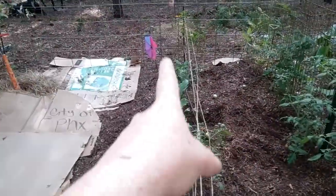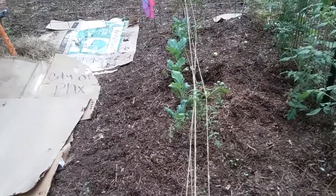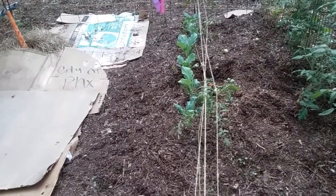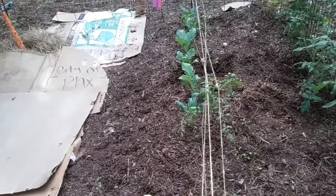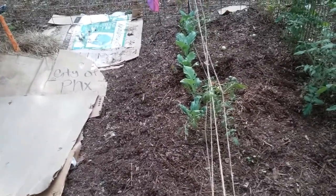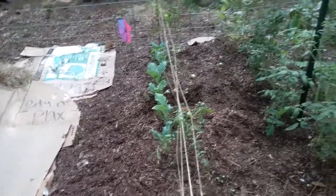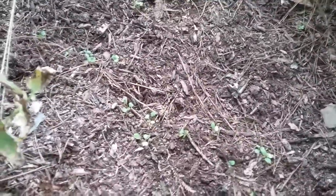These Romas are not doing good at all. They were doing great until it rained and rained and rained and they fell over. We do not have a good system to tie them up. Unless I get actual stakes cut and put in the ground, I don't think I'm going to be able to maintain those tomatoes. Turnip greens, as you can see, are doing good.